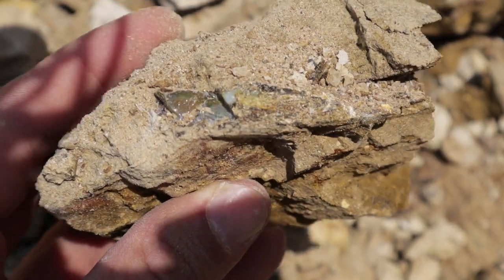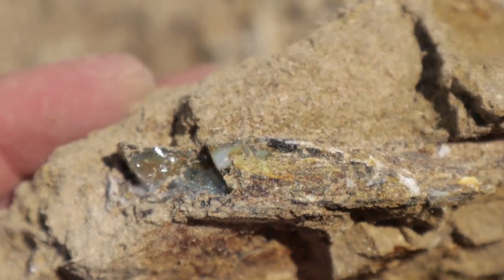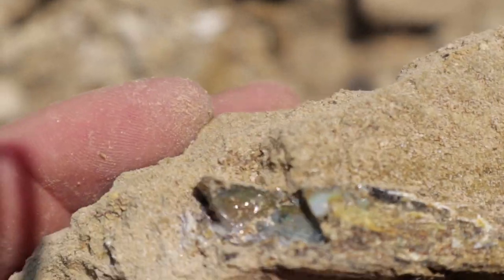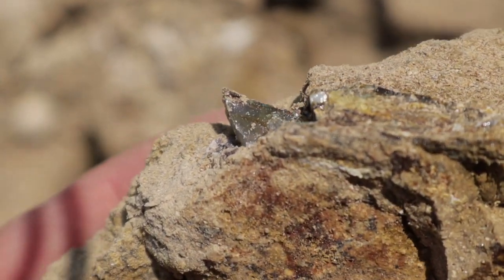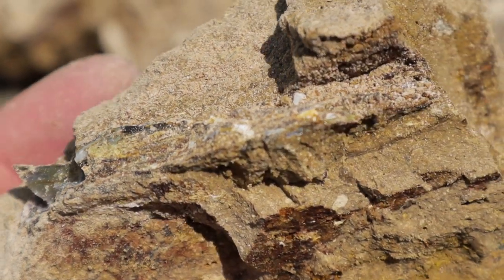And check out this thing that just popped out. A nice casting of opal in there. Wow. I see some red and green. Man, I'm definitely in the honey hole here, so I'm super grateful. Let's see what else we can find.